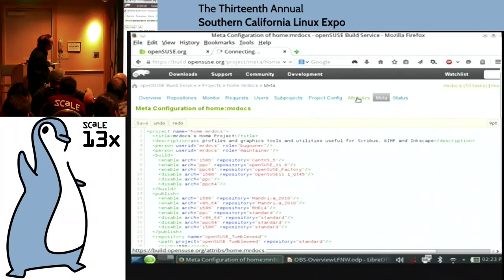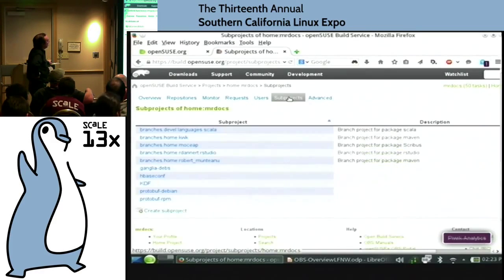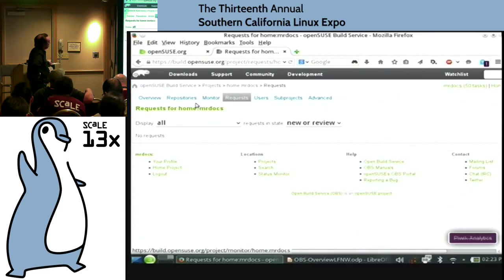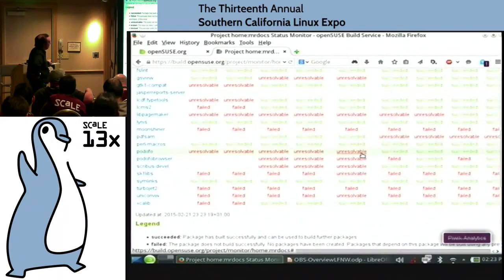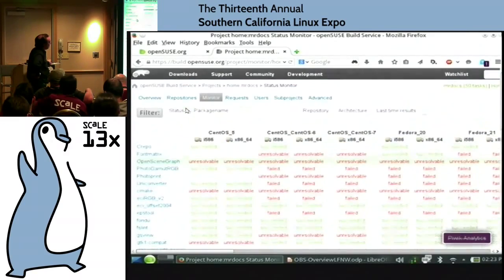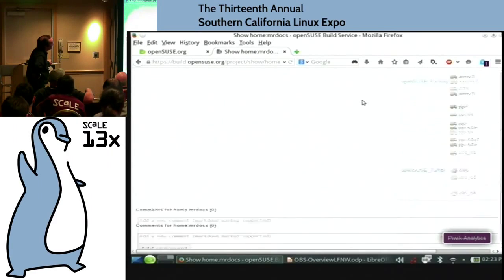And then you can put attributes on it, which is like tags. You just add a tag. And here's subprojects. And for example, I could add users to a project. And then I see requests. There's none coming in. We can look at what's going on. You can see a grid, what's failed, what's not, and why. So this is a sandbox, so I expect stuff to blow up in it. And then we have the overview. So that's kind of how it works.